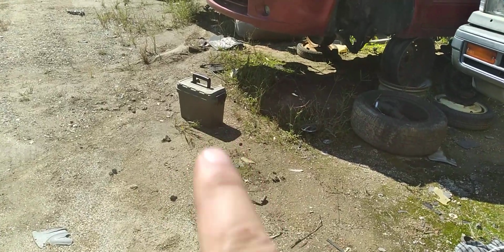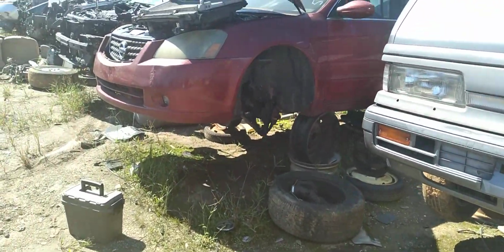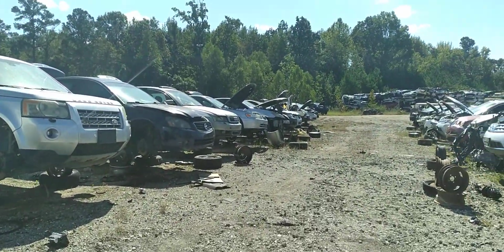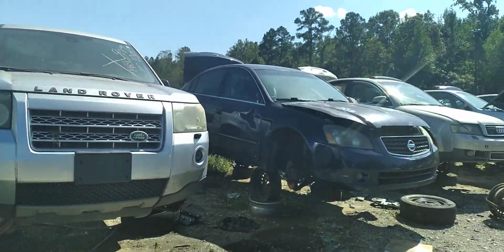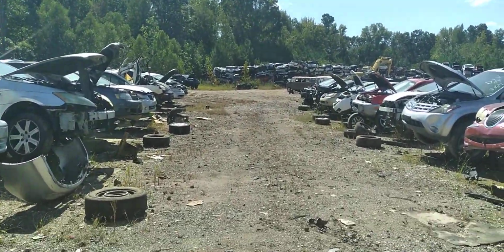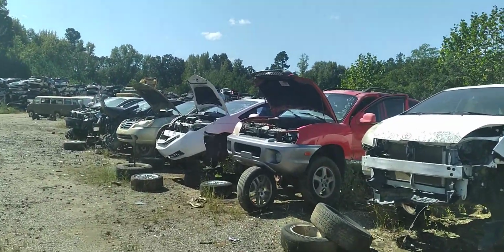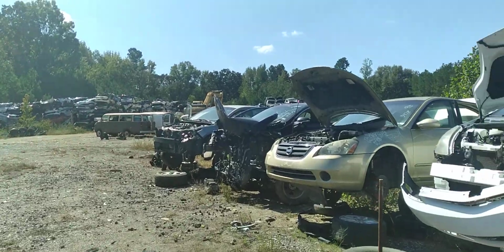I got my little box there with some tools in it that I brought just in case I found something. I found a dealership booster license plate and then another license plate. That's it so far. A lot of these vehicles still got license plates on them, but they're all just common plates.